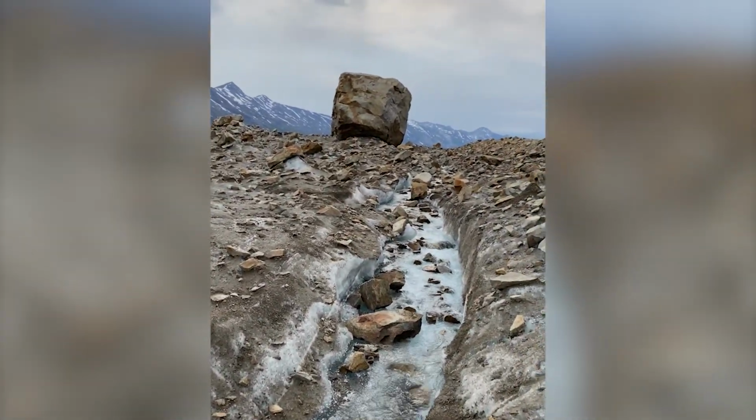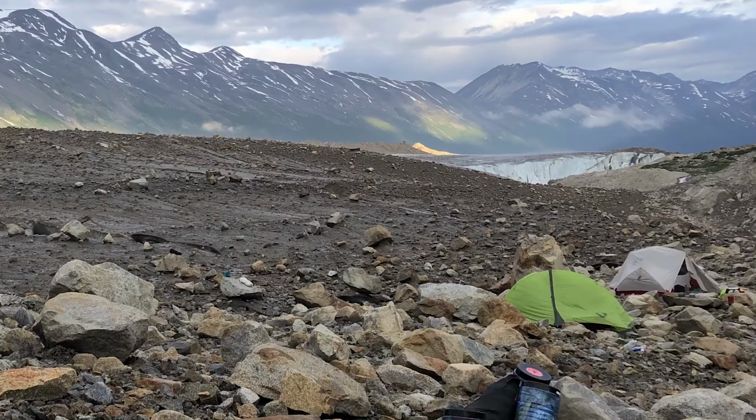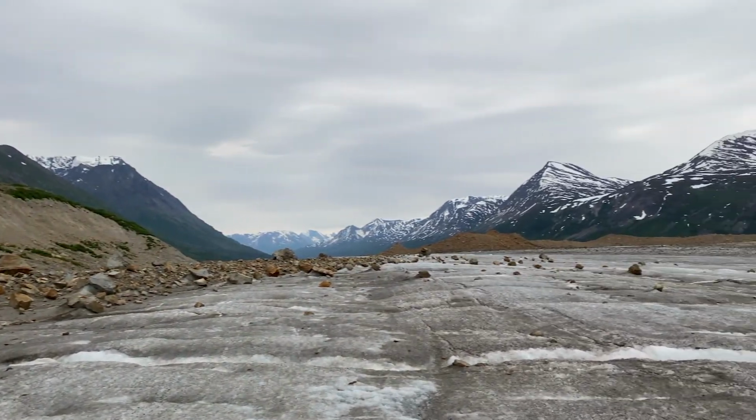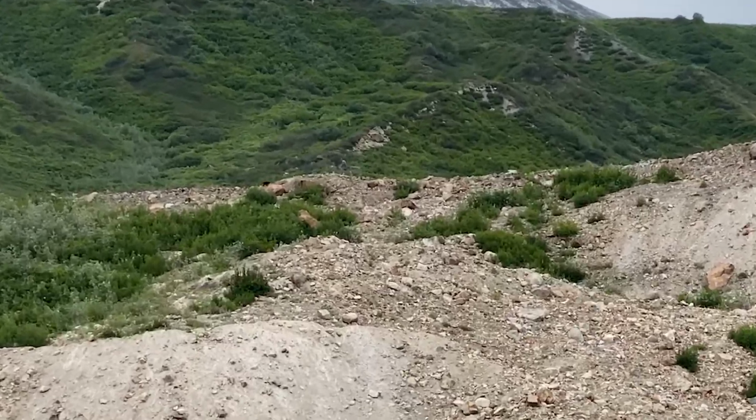It was getting late and we were feeling exhausted, so we made the decision to camp on the west side of the glacier, just below the next pass we would have to climb. That evening, we walked around on the glacier and saw a black bear on the ridge above us.